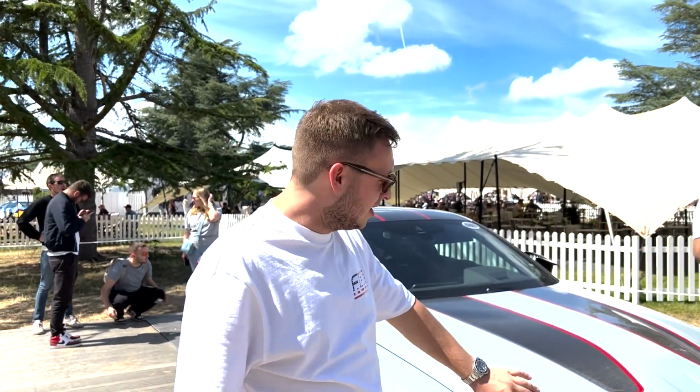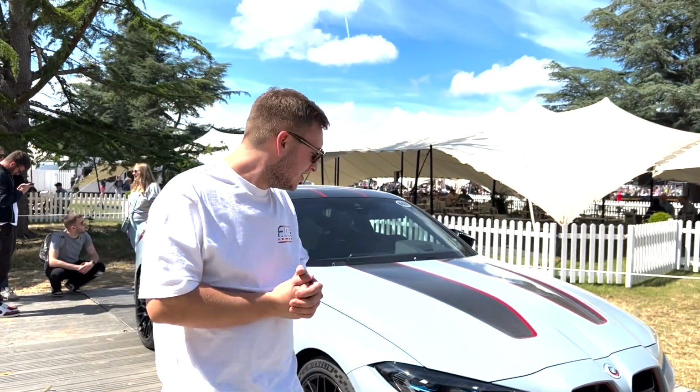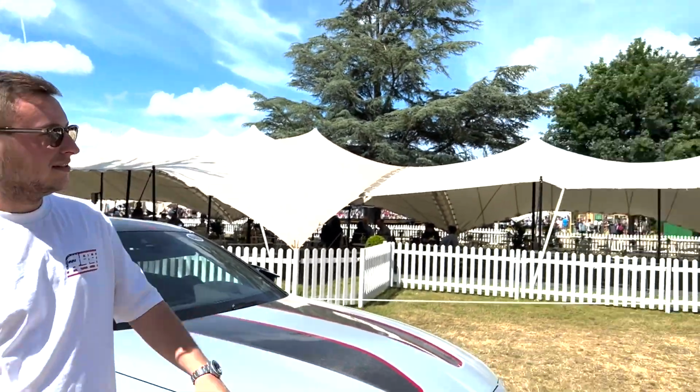All right, welcome back. We are at Goodwood and we found this just lurking by itself. This is the M4 CSL in what I think is a Brooklyn with a satin kind of finish to it. So let's say a Brooklyn satin. What do you think, Zach? I'm liking it. The red touches are cool. I think it will go better on black with the red touches though. But the dream spec, I think, black with a satin PPF on it. But anyways, let's have a little look.